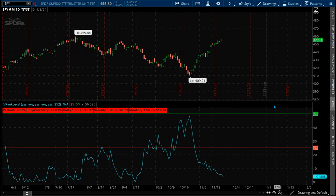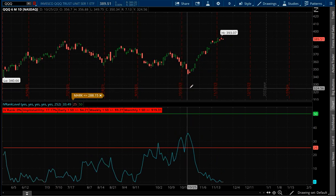The market was a short week, so not a lot happened, but overall, it's pretty obvious to see that in the last month, for whatever reason, the world thinks everything is getting better and the market has been shooting up to the moon, which means volatility has been dropping. This is the S&P 500. Let's go over and look at the NASDAQ. Again, it always looks fairly similar. These things tend to move together for the most part. Shooting up to the moon.